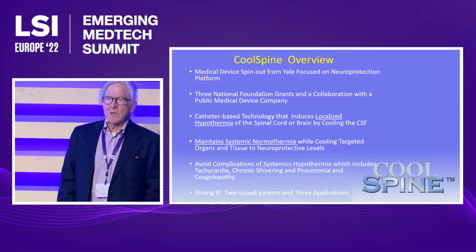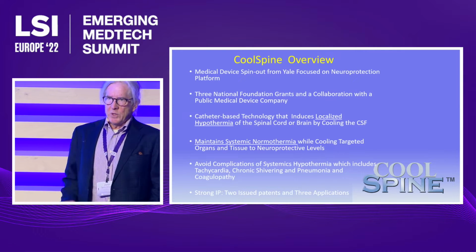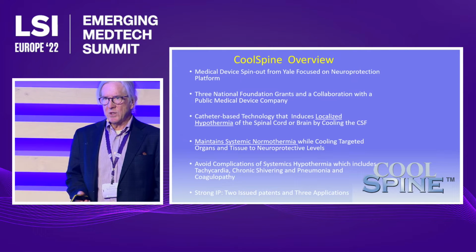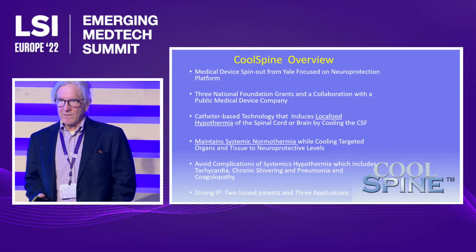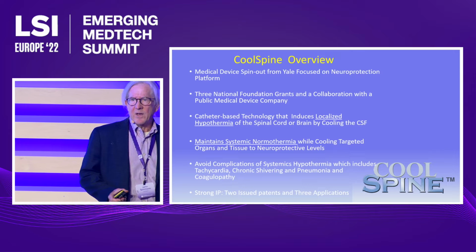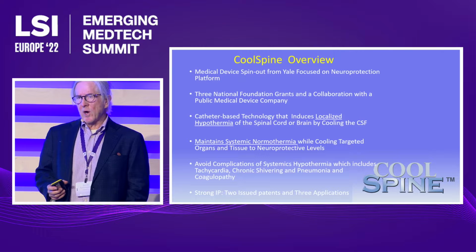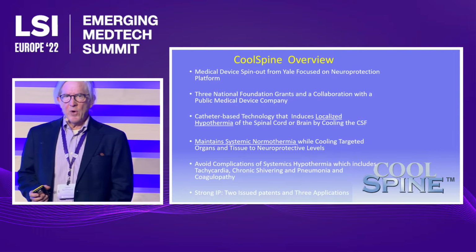What we do uniquely is we cool the cerebral spinal fluid, which in turn reduces the temperature of the adjacent tissues and organs to levels known to be neuroprotective. The significant clinical benefit is that we're cooling locally into the targeted areas that are injured, and we're maintaining systemic normothermia.